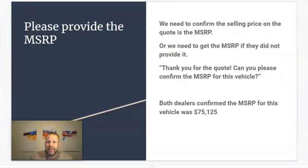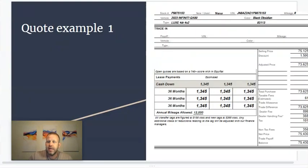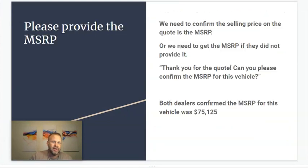The MSRP, please provide the MSRP. Now, neither one of those specifically said what the MSRP was for the vehicle. So we just need to confirm the selling price on the quote was the MSRP. Like on that first one, it had the selling price $75,125, but it didn't specify if they were selling it for MSRP. And on the second one, it didn't even give the MSRP. So we just need to confirm what it is.